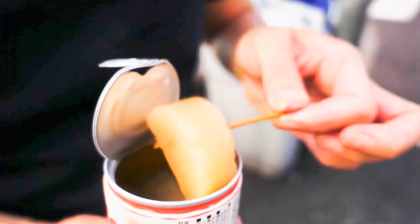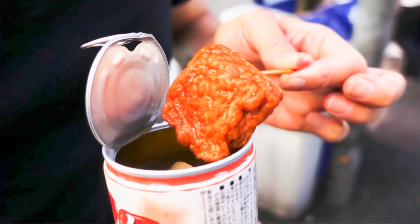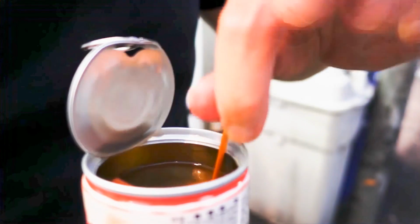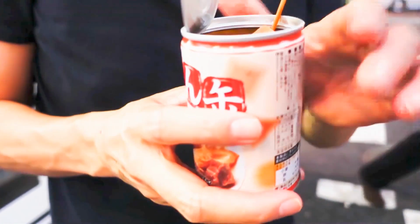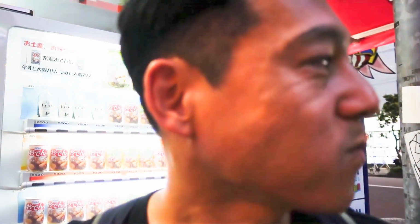That's daikon. That's kamaboko tempura. And I can't find my meat. And I have chikuwa here. It's so hot. It is so hot. Okay. Alright. Guess I'll eat the chikuwa. You're looking for the oden one too, I think. This is not bad. But this is not something you would want to eat on a hot summer day like today.